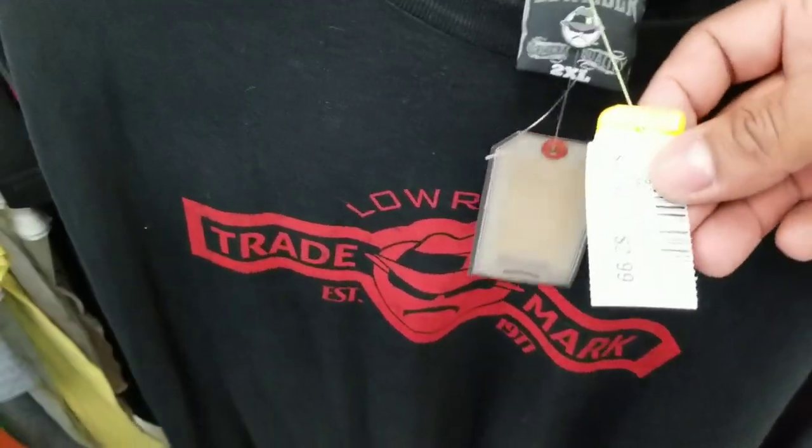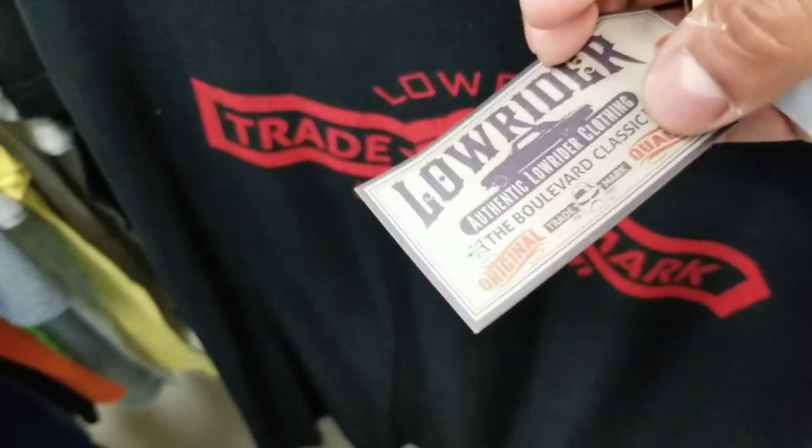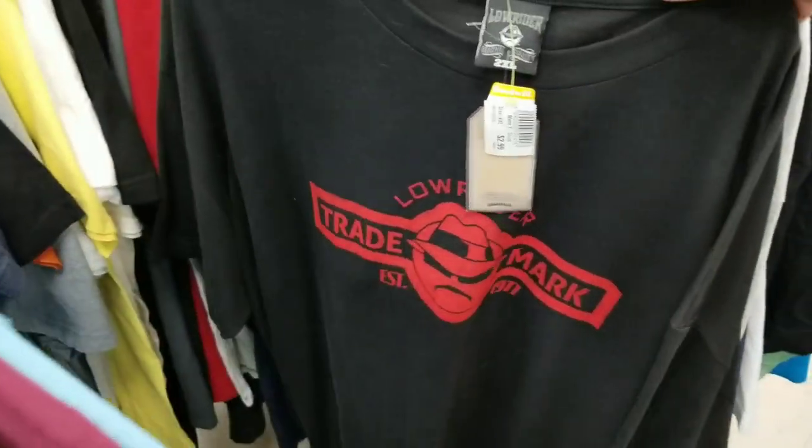You got the lowrider tee, brand new with tags, as you can see. Not bad. It's a double XL. Definitely not bad. $3.